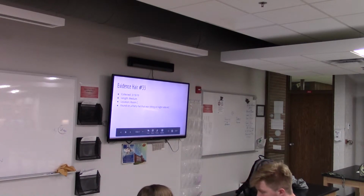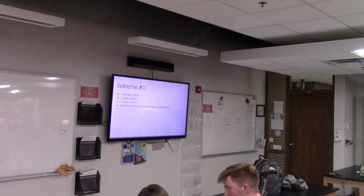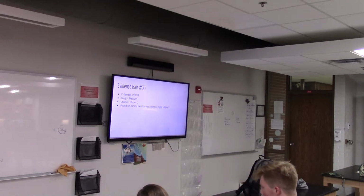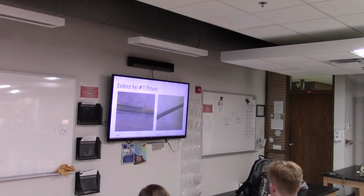Okay, so evidence hair number 33 was collected 3/19/19, and the hair length was medium. It was found in room C, and within room C, it was found on a party hat that was sitting on night table number 2. So here are the 2 pictures. On the left we have Corey's hair sample, and on the right we have the evidence.